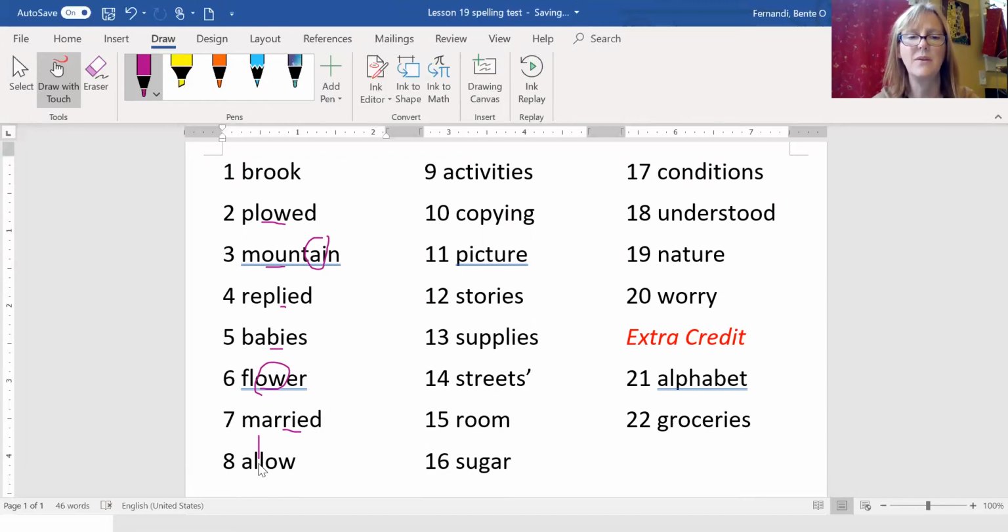Allow, look at that, we have two L's. If you split it apart, we have the ow sound at the end of the word. It's going to be spelled OW. Activities, I asked you to do that in syllables. Remember that C, we're going to use the C because there's more to come as far as syllables go. T, you can hear that short I sound there. V, short I sound again. And T, that T-Y would have said that. We've changed the Y to an I and added ES.